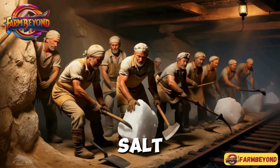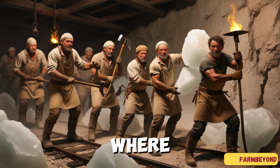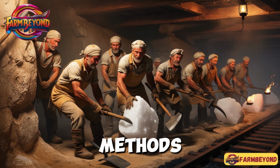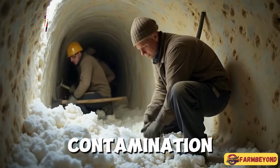Unlike table salt, Himalayan pink salt is carefully extracted from mines, especially in Pakistan's Punjab region, where the largest deposits are found. Miners use traditional methods, such as hand tools and controlled explosions, to break large chunks of salt away from the rock walls without contamination.